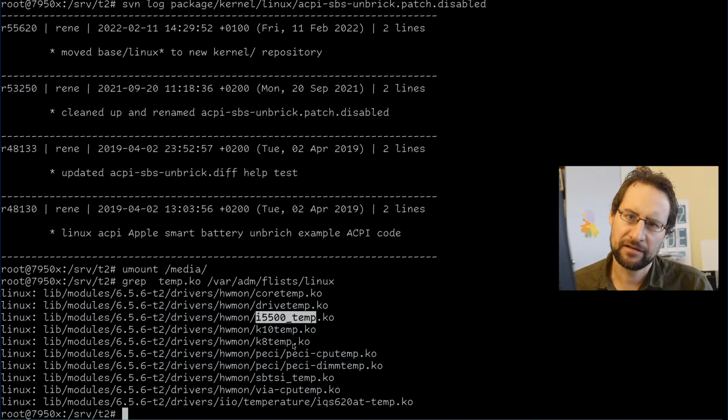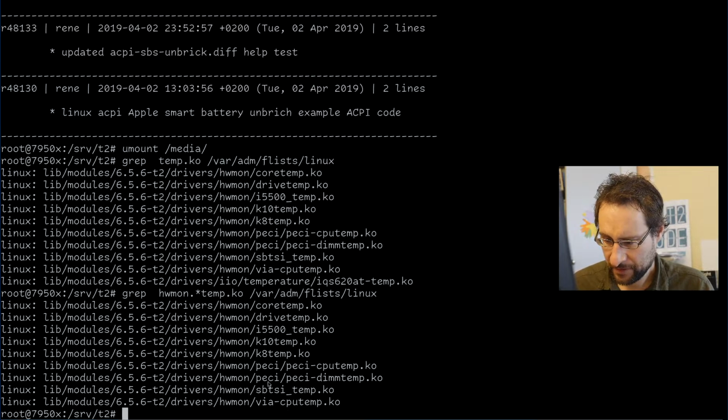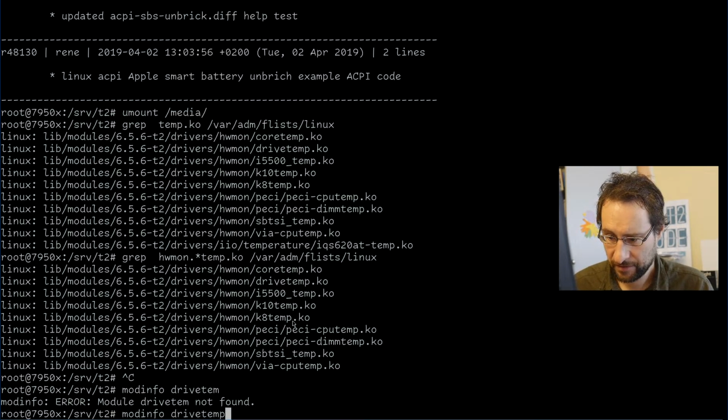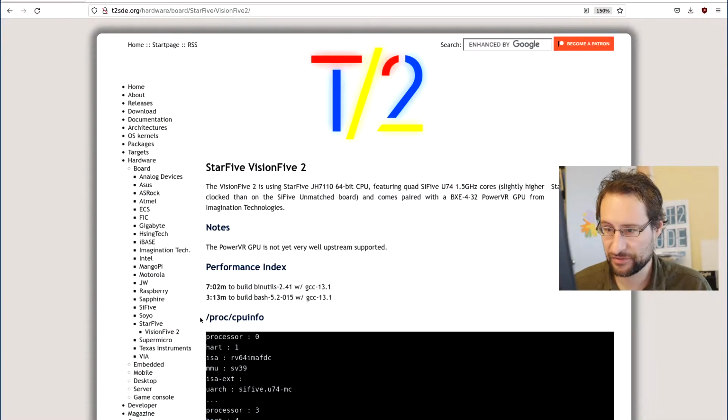And I wonder actually if the AMD 785 or other chipsets have a temperature sensor, because I don't see instantly a driver here. So we probably look at hardware mon temp. Which one is that here? Drive temp. Actually, I'm not familiar with that one. Hard drive temperature monitor. Interesting. And what does it support? I would really appreciate it if they included a little bit more description there.